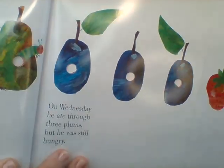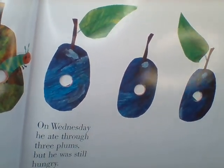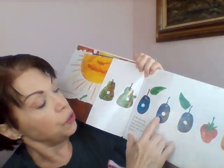No, no, sweetie, not Friday. Wednesday. On Wednesday, it says he ate through 3 purple plums. Do you see the holes in the plums? 1, 2, 3, 3 purple plums.